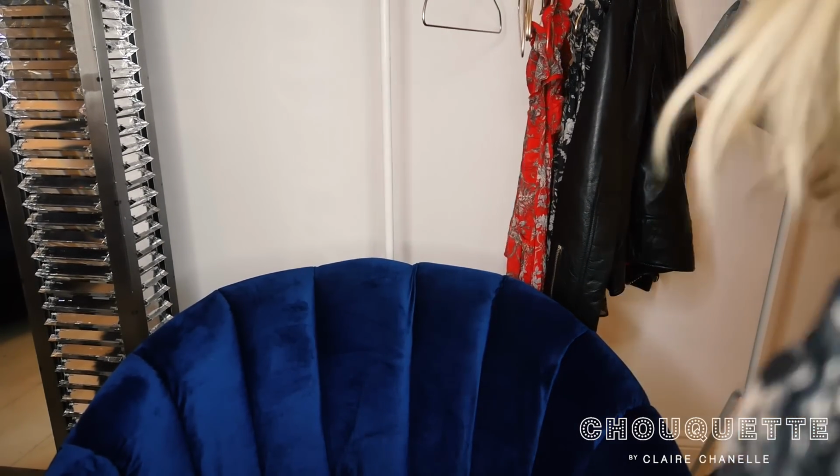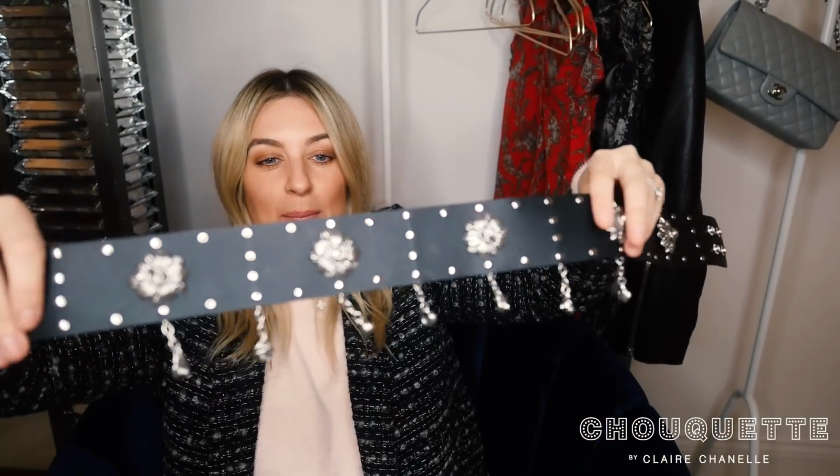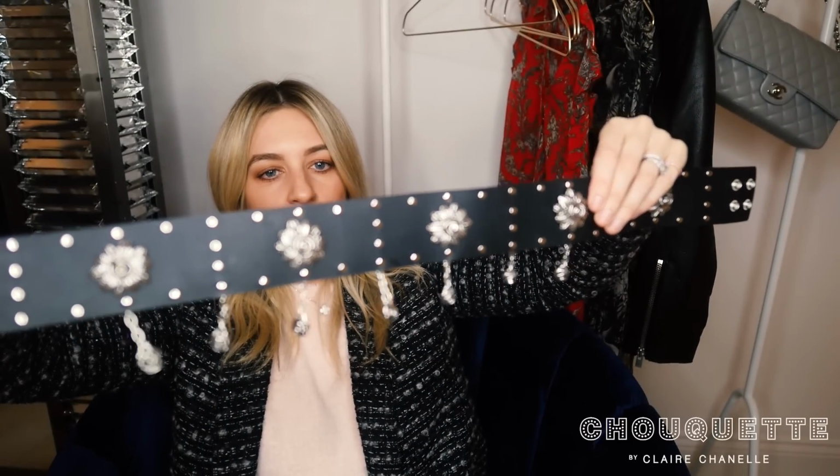So this is the belt that I got with it. I love all the Kooples belts that they do. It's something you can imagine finding in a flea market in LA or something, can't you? So I'm just reading it on the back. It says made in Belgium. You know, Paris lived there for 5 years. He always says he's more Belgian than Parisian. So I loved this belt.